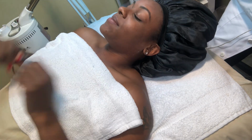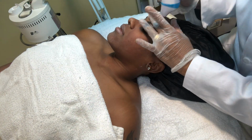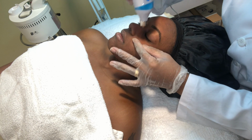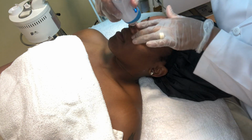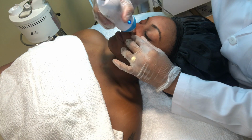It's important. So we finished the other side of my face, and then Shirley switched to a smaller tip to get to the more sensitive parts of my face, like underneath and above my eyes and around my nose, and just any other little crevices on my face that may have been a little bit more sensitive. She had to switch to a different tip so that it wasn't so intense.